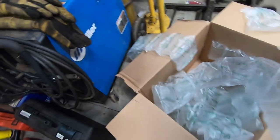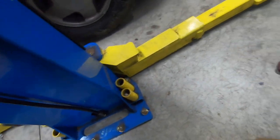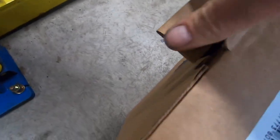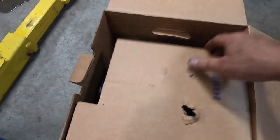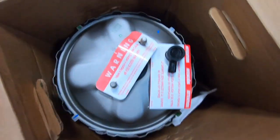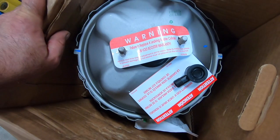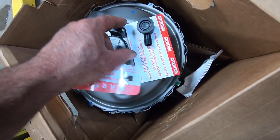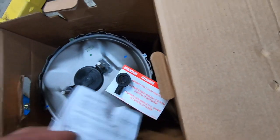All right, let's get this thing out of here. Oh, I got a lot of stuff to play with here. Yeah, whoa. It's like Christmas. Let's see, what made the big hole? One of these. Warning. Failure to replace a leaky master will void the warranty. That's kind of what I was thinking. Warranty void if check valve is removed. Huh, interesting. All right, get some directions.